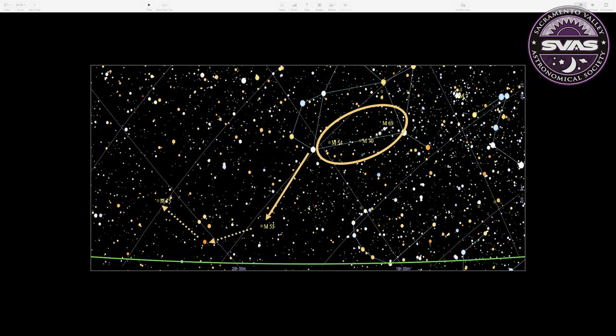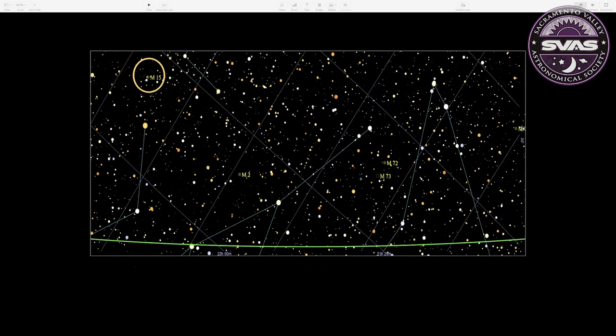And then over to M75. M75 is a tiny globular. Under low magnification, you could mistake it for a star. Now we have a couple bright globulars in the east, and these are the last objects we're going to see due east because we're heading south for the last three. So M15 and M2, one is due south of the other, and then M72 and M73.